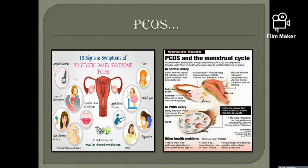But in PCOS, what actually happens, the body doesn't make the hormone for the egg to mature. That is, deficient follicle stimulating hormone may be there. Follicles grow, but they remain immature and hence they turn into cysts. So as no ova is released due to anovulation, no progesterone is produced. Hence there is no thickening of the endometrium of the uterus. So you can see the multiple cysts in the ovary here.